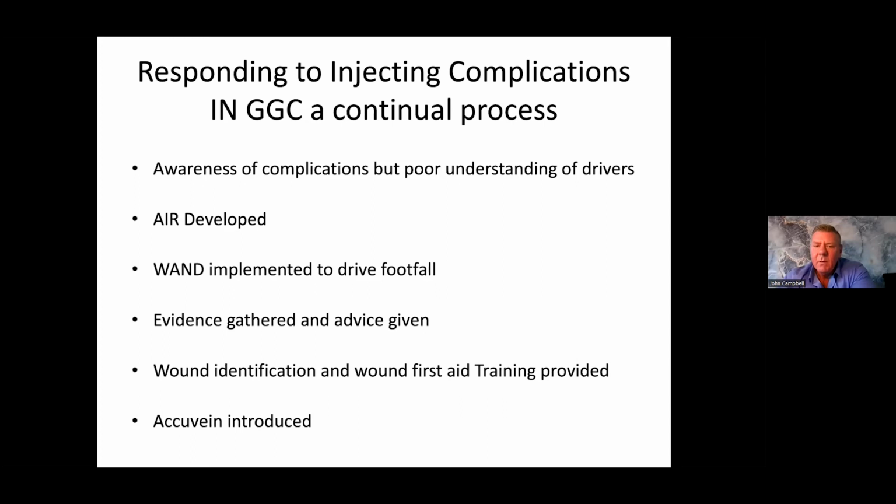We responded to that by providing wound identification and wound first aid training, and we've introduced the Accuvein, which is currently being evaluated. So it's certainly an ongoing process for us.